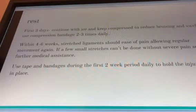Rest. The first 3 days you should continue with ice and keep compressed to reduce bruising and swelling using a compressing bandage 2 to 3 times daily, keeping it on for about half an hour per time. This is to keep everything in place and, as we've said before, reducing the swelling and bruising, which would cause the injury to worsen and increase his time on the sideline.